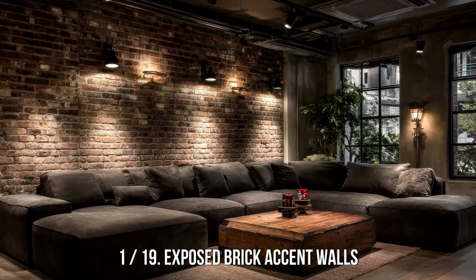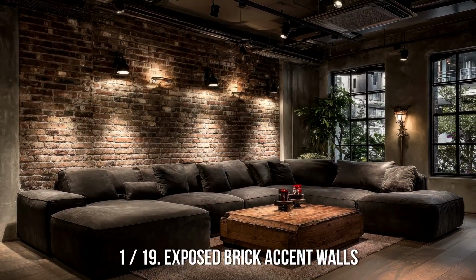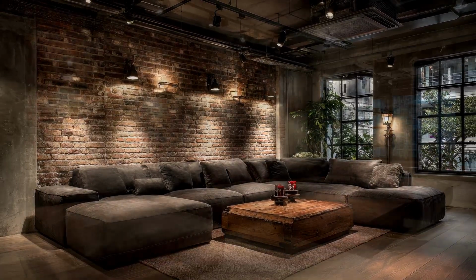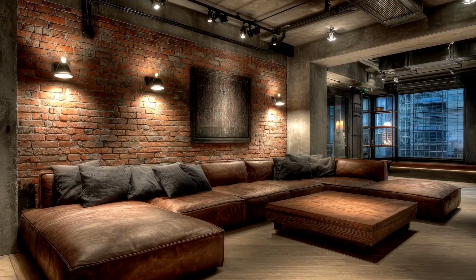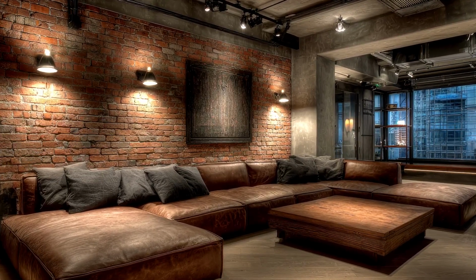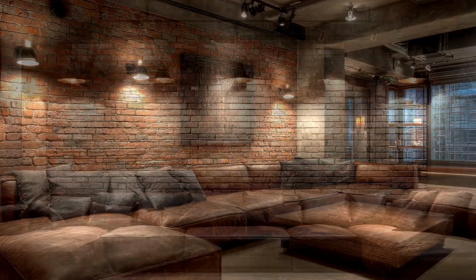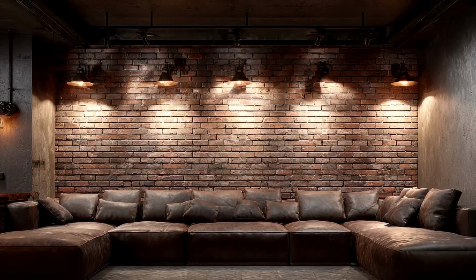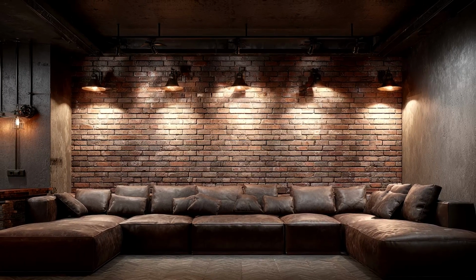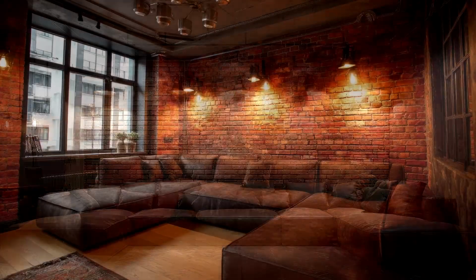Exposed brick accent walls. Exposed brick walls are a hallmark of industrial decor, bringing texture and an authentic urban feel to any apartment. To emphasize this feature, position a large sectional or leather sofa against the brick wall, creating a focal point in the living area. Warm lighting, like wall-mounted sconces or a row of industrial-style pendant lights, highlights the rough textures and deep hues, enhancing the room's edgy ambiance.